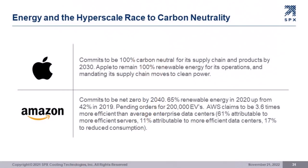If we look at just a few examples, the big thing everyone's racing towards is carbon neutrality. Apple is committed to be 100% carbon neutral by 2030, and they're pushing a lot of that to their suppliers. Amazon, very energy conscious as well, is committed to be net zero by 2040, and they've moved towards much more renewable energy as their source. They went from 42% in 2019 up to 65% in 2020.